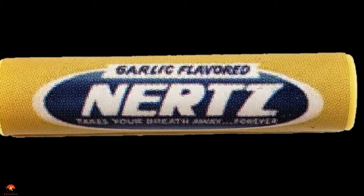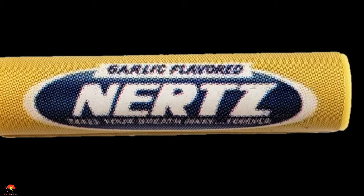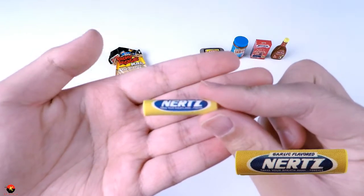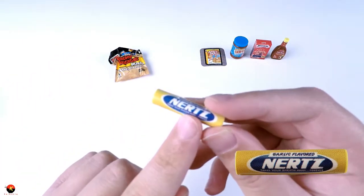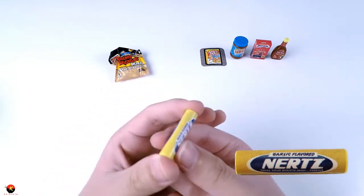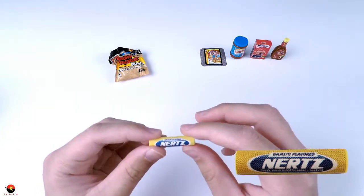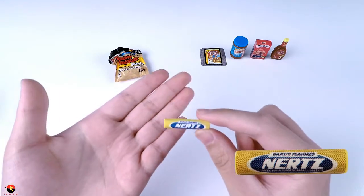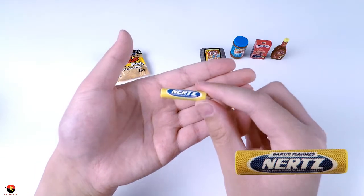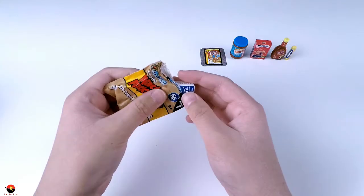It's a little bit hard to see because some of the decals on here are a little bit lower quality just from seeing it with my eyes. And so it must look a little bit harder to see on camera. But anyways, under there, that's what it says. Takes your breath away forever. So that's pretty funny that they did a garlic flavor because garlic is known for making your breath not smell nice, and it stays there for a long time. So that's pretty funny.